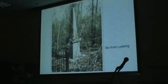You know, Lossing came down here and toured around in the 1840s, I believe it was, and made sketches and so forth. He put a bio in there about Lossing, and he described the marker and all that. And that, in fact, and I'm sure Keith will talk more about that, it's on a gentleman's land down there, and he only lets them access it once a year, if I remember correctly. But you can ask Keith about that.